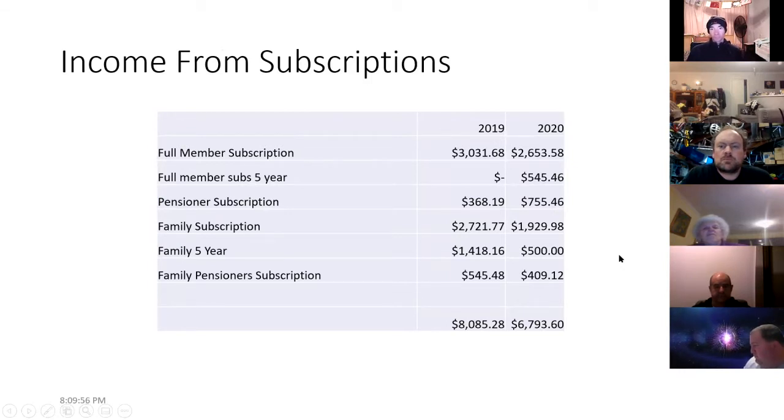Income from subscriptions were down a bit this year. And again, I think it's just the COVID in the back half that's really hurt us there. No noticeable real slips. There's been a few family memberships in the past that have probably affected this year a little bit. But other than that, they're just down a little bit, and I think that's probably community distraction as well as the COVID situation.